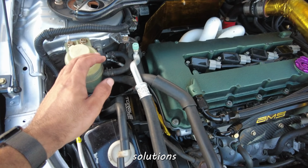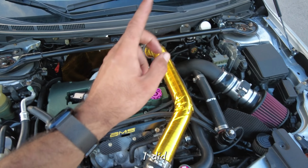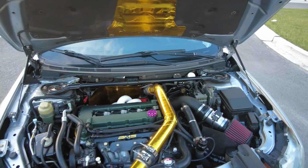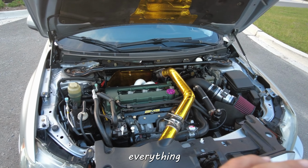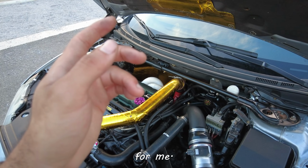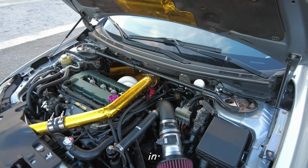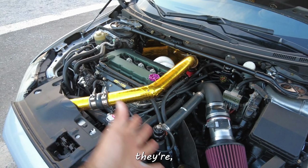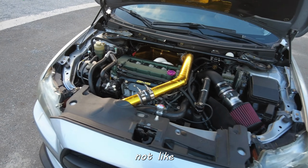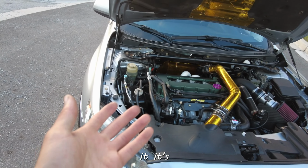I mean, I have the Torque Solutions engine mounts. I just have the passenger and driver side. I did have the rear for the trans, but the car vibrated so much. Oh my god, I'd be at a light and everything is rattling. My guys at PRE were rebuilding the engine for me. I bought a stock one and told him to put the stock one back in. It still vibrates, obviously, because they're solid mounts, but it's way better now. It's not like super vibrating. The car vibrates a little bit, but come on. It's an Evo, come on.